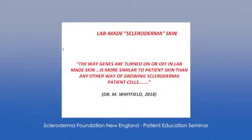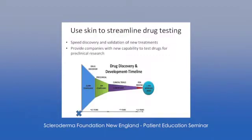And in addition, Dr. Michael Whitfield has done some studies looking at which genes are turned on and which genes are turned off in that skin. This is a paraphrase of what you said, Mike, at one of our recent conversations. The way genes are turned on or off in lab-made skin is more similar to patient skin than any other way of growing scleroderma patient cells. Would you say that's accurate?